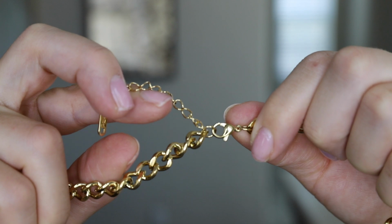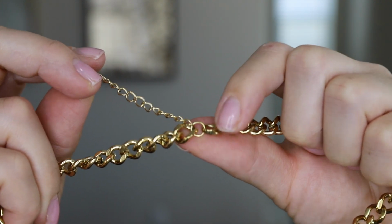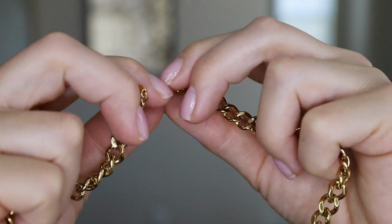We have a lobster claw clasp as well as an extender, so it can extend up to a couple more inches if you don't want that tight neck choker look. So it's nice to have the variety and different options with this.